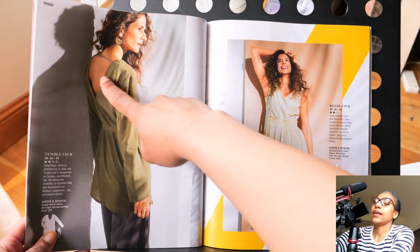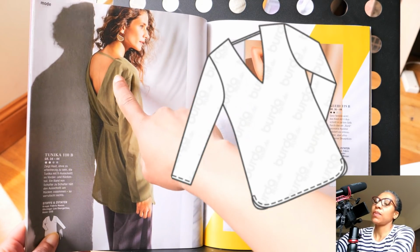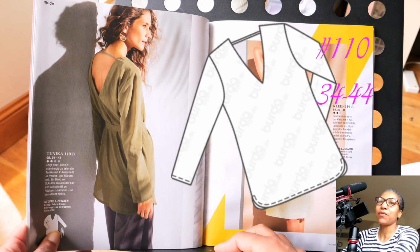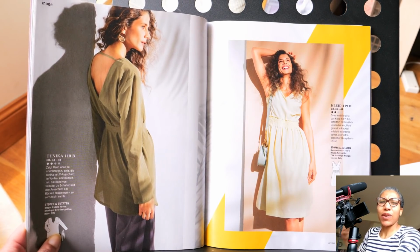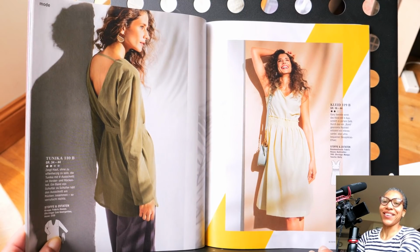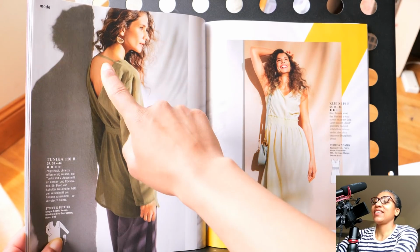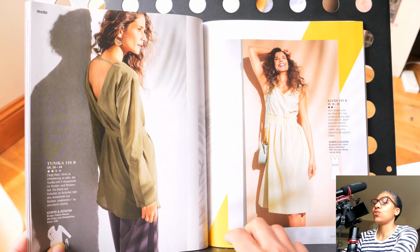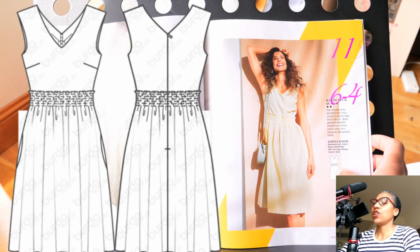Okay. Oh, here we go. Here is the back of that seemingly simple looking top. So I really like that it's backless. One of the things that I really want to try and do this summer is wear a lot more backless stuff, because I've been going to the gym since June last year, and I've got a back day where I just focus on doing work on my back, and my back feels really strong, and I want to show off my back. So yeah. I like that. I like it as a tunic as well, because I think I could wear that with leggings, which is pretty cool.